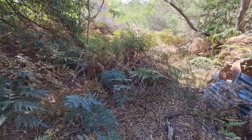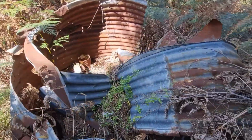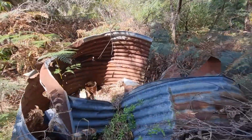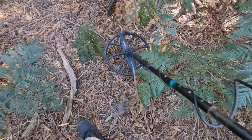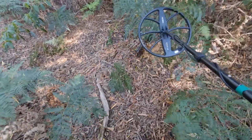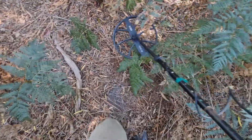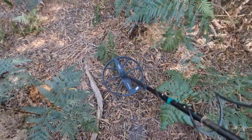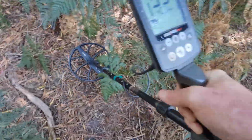Alright, so pretty much I'm not going to find anything around this area, I think. So you've got a water tank here, or some sort of tank from the past. You're pretty much going to find in this area, it's going to be all chunks of metal. You can tell because it's a pretty big signal. $39, $37, I'll dig it and we'll see what it is.